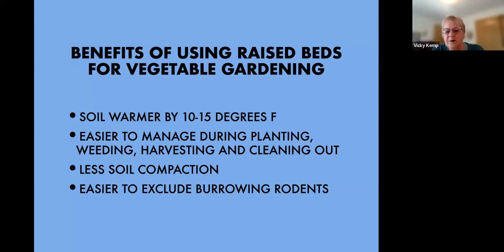The soil is warmer by 10 to 15 degrees Fahrenheit. And I know this because I used to just have a garden. My garden was just out in the flat with buried soaker hose on the open ground. And I take the temperature out there and monitor it. And then the year I put the raised beds in, 2016, finished those, I was just shocked at how much warmer it is. So for Central Oregon, that's definitely a benefit.